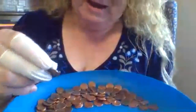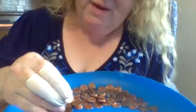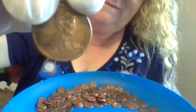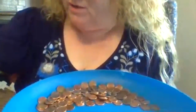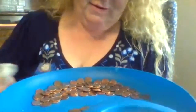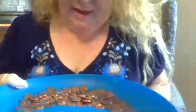There's the 1988. It got thrown in with the... Wow. That's my 1988D. That's the one I wanted to check. That was what we found last night with our crew.